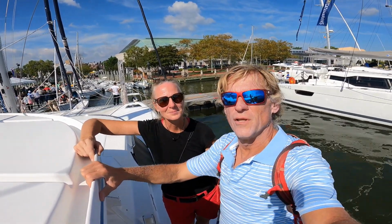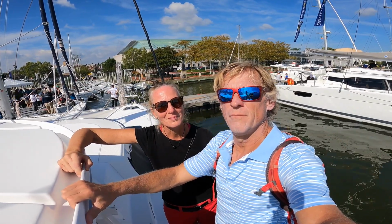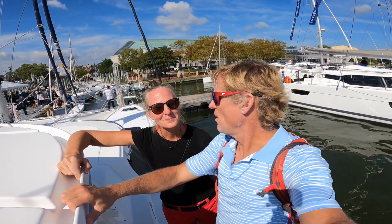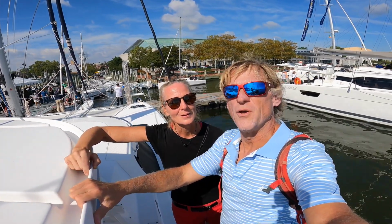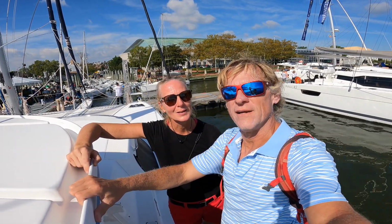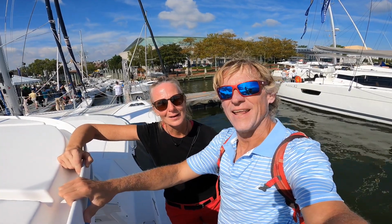This is a true liveaboard boat, made not for charter, but for people that are going to live on their boats. And as we all know, you need to have certain upgrades in order to do that. This boat only comes that way. These boats really hold their value well. They make about 4 a year, and let's take a look at it.